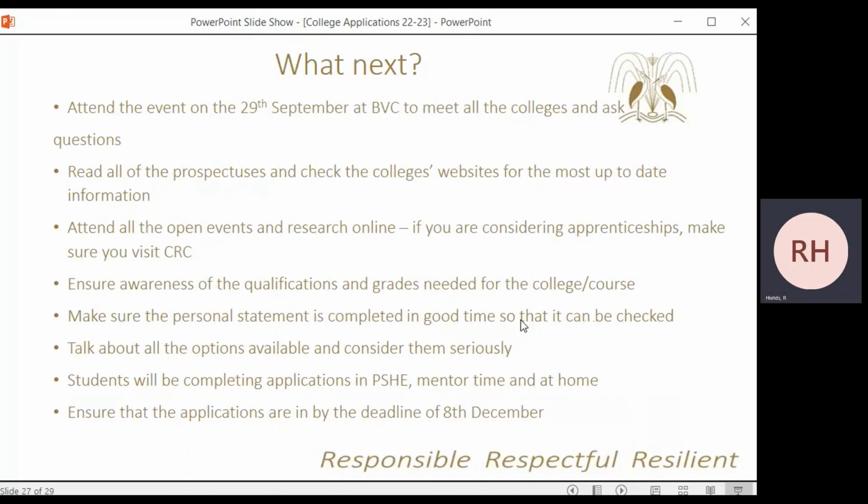Make sure that the personal statement and the application is completed in good time so it can be checked. From a student point of view, they should be showing you as parents their personal statements to make sure that they've got everything in that they could, because it is a real selling point. And we ask that you talk to them about all the options that are available, and that the students consider them seriously, that they don't just be blinkered about what they want to do.